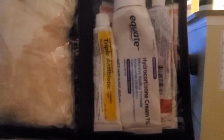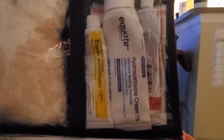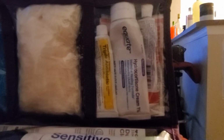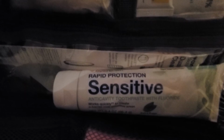In this one, as you see, I have the antibiotic ointment, the hydrocortisone cream, and the other cream that I have there is for acne. And then big band-aids behind it. And then here, as you see, I have my toothpaste. I have 2 toothbrushes. I have a flashlight in here.